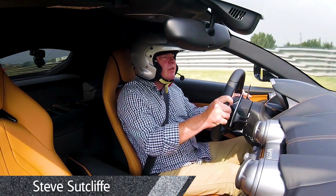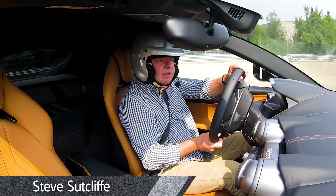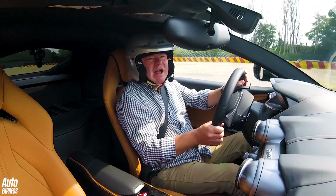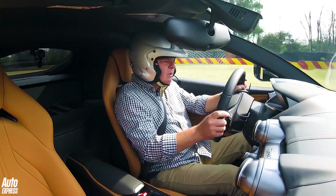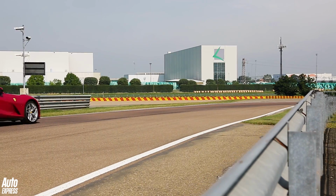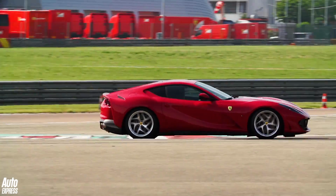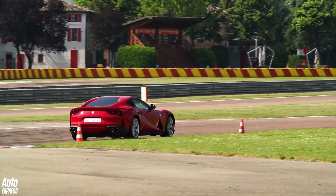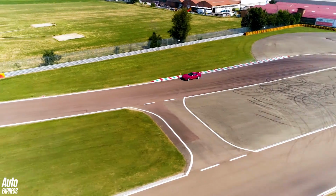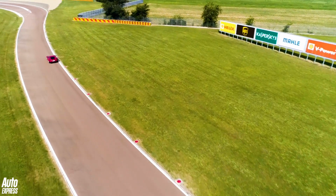God, you do feel just so privileged on days like this. You come to Fiorano, they chuck you the keys to an 812 Superfast and just say, off you go, track's yours for an hour. Unbelievable. This thing has got an awful lot of tech on it, as we found out from the intro. And the interesting thing is going to be finding out whether the tech works with you and doesn't intrude too much electronically and or digitally on the driving experience.